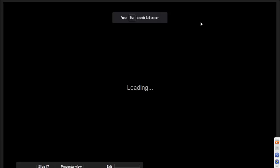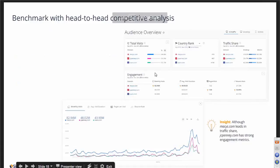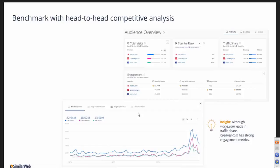Thanks, Nick. So just to highlight again, when reporting to your clients, you can now show their performance in relation to their competitors. So even if their traffic was growing over time or did grow in a certain season, did it grow as much as the rest of the market? And I think that's what's important.